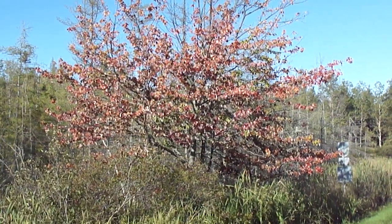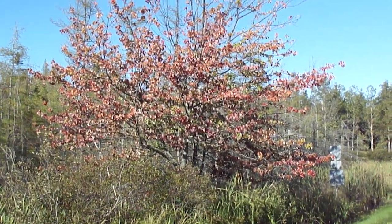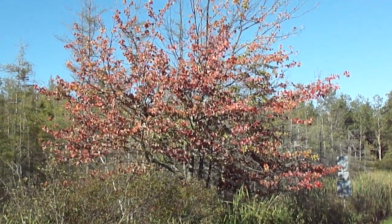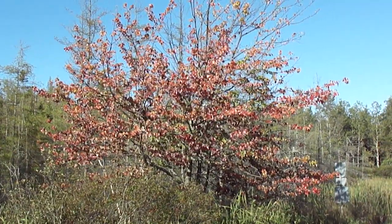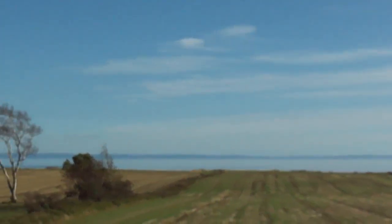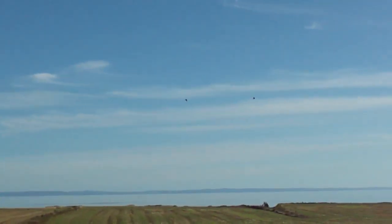We hope to have some fall colors here in Prince Edward Island, but it's mostly green. But another month or another 2 weeks it might all look like this. We're a little bit too early. This is Guernsey Cove, and right across the way is Cape Breton Island.